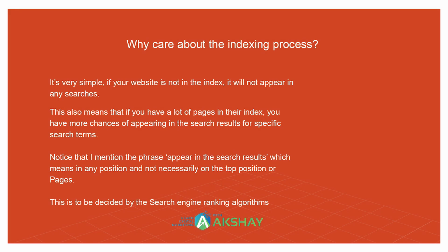Why care about the indexing process? It's very simple. If your website is not in their index, it will not appear for any searches. This also implies that the more pages you have in the search engine indexes, the more chances of appearing in search results when someone types a query. Notice that I mentioned the word appear in the search results, which means in any position and not necessarily on the top positions of pages.